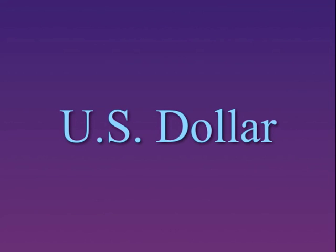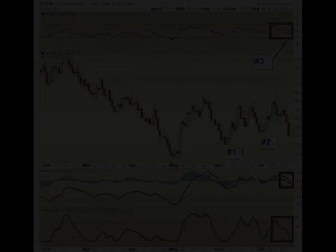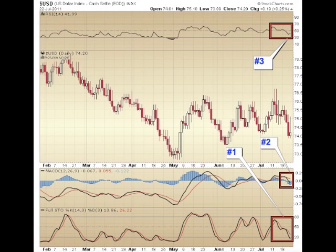And as always, we begin with the US dollar. And on the daily chart of the US dollar, down below, point number 1, the stochastics continued lower this week as they're bearish and moving into oversold territory. We gave this one a red mark. Above that, we got confirmation of the move in the stochastics in the MACDs as the black line crossed over the red and is continuing lower, and the histogram bars are dropping too, so we gave point number 2 a red mark.